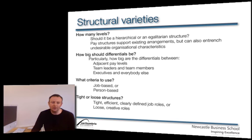So our choices depend upon what we want to do. If we want a very tight structure, then we want it for efficiency reasons, and so we locate somebody's position in the structure linked into very clear sets of criteria. If we want creativity, then we put somebody's place in the structure based on much looser criteria. And typically, it might be something around skills or competences that we're looking to reward because of their relevance for those kinds of objectives. So, choices that we have: levels, differentials, job-based or person-based criteria, tight or loose structures.